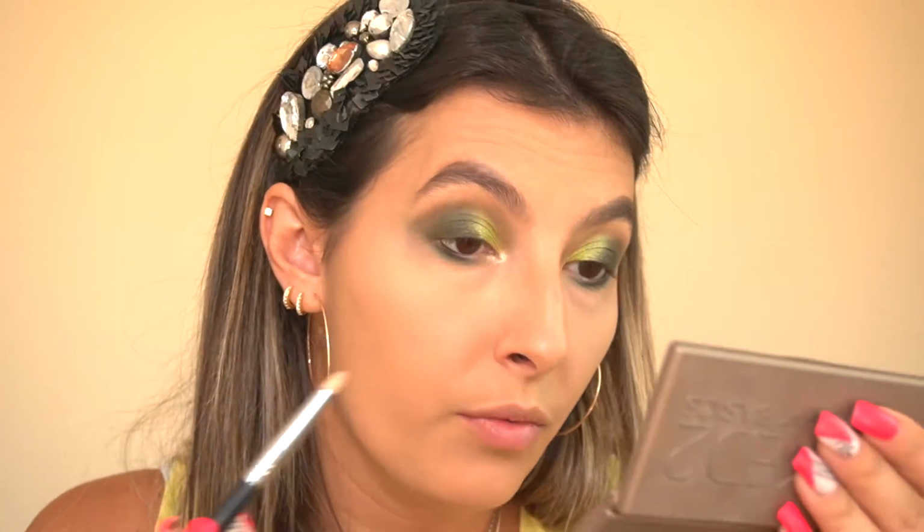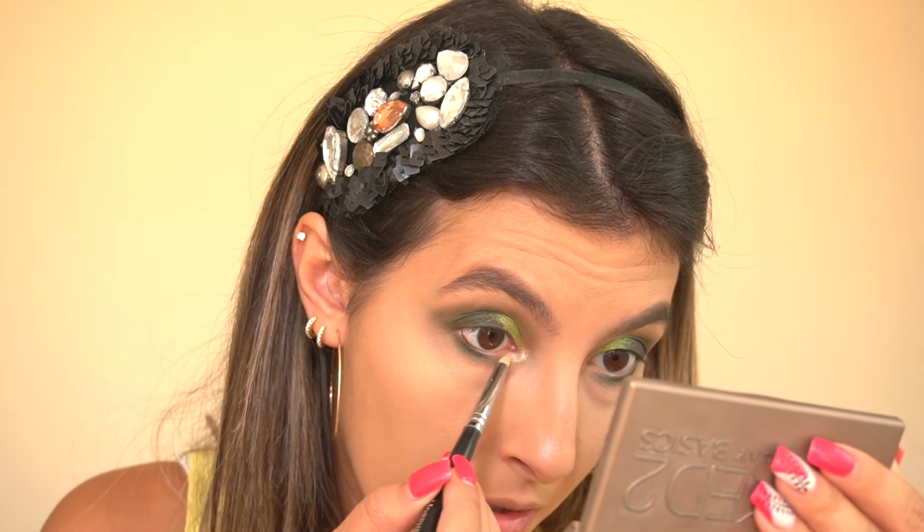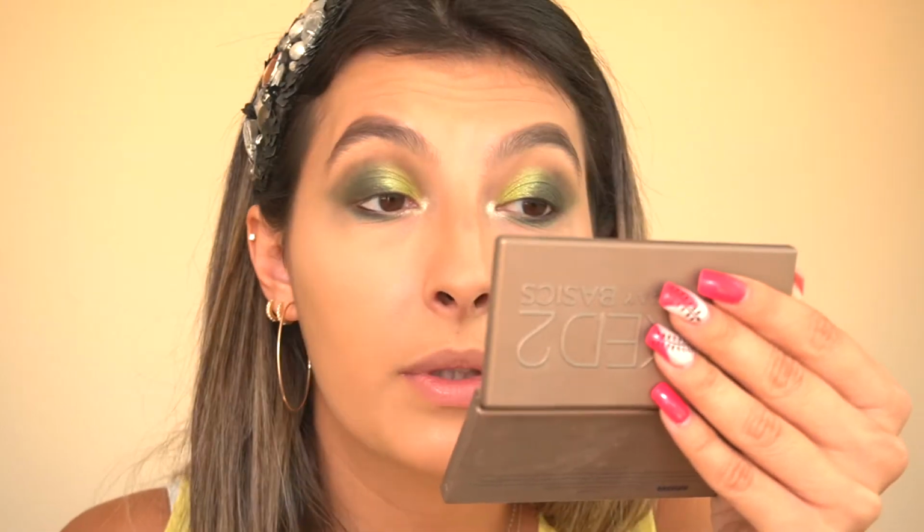Okay, this is really, really pretty. I feel like it's bringing the whole look together. And we're almost done. I think everything, honestly, it wasn't bad, but I still need to play with the palette a little bit more. So I'm just gonna finish off the rest of my face makeup off camera. I'm gonna add some lashes and I'll be right back.